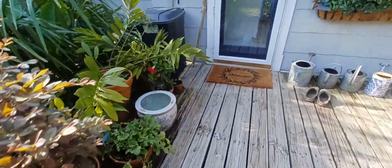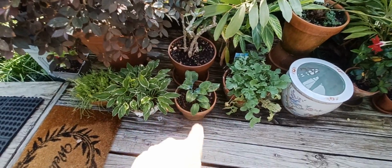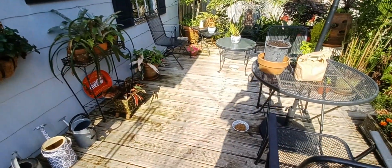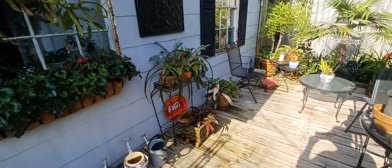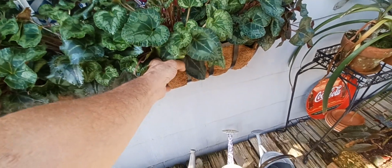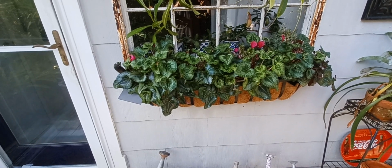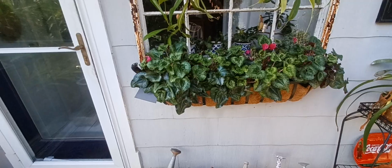I'm going to have to find another spot for this hosta because that one doesn't like the sun, so I may move it over here. I'm going to be rejigging this back deck this week because I want to bring some other plants out. I had to get a new basket for this window box. The other one literally rotted apart. It just rusted so much it fell apart. So bought another one and installed it.